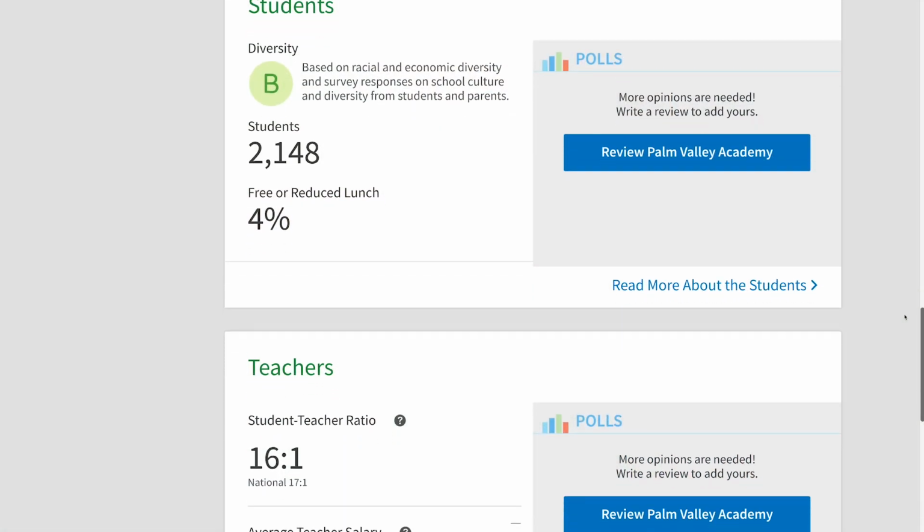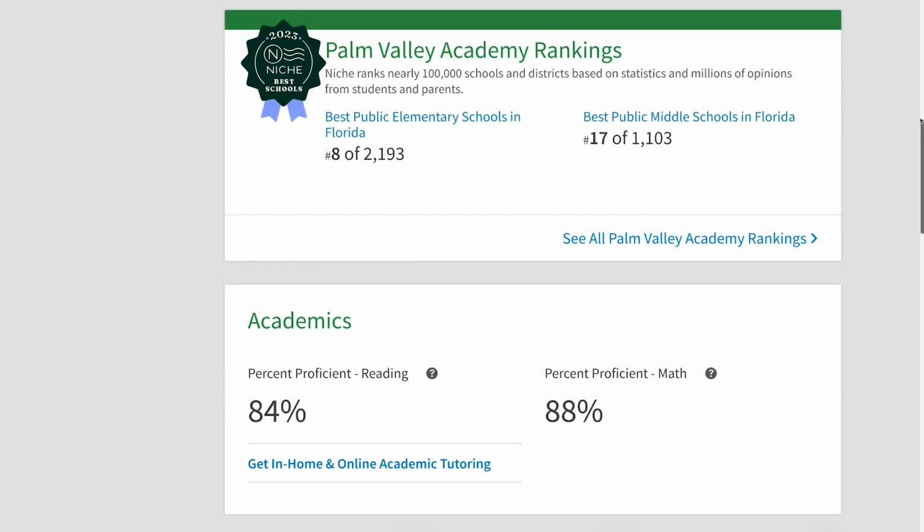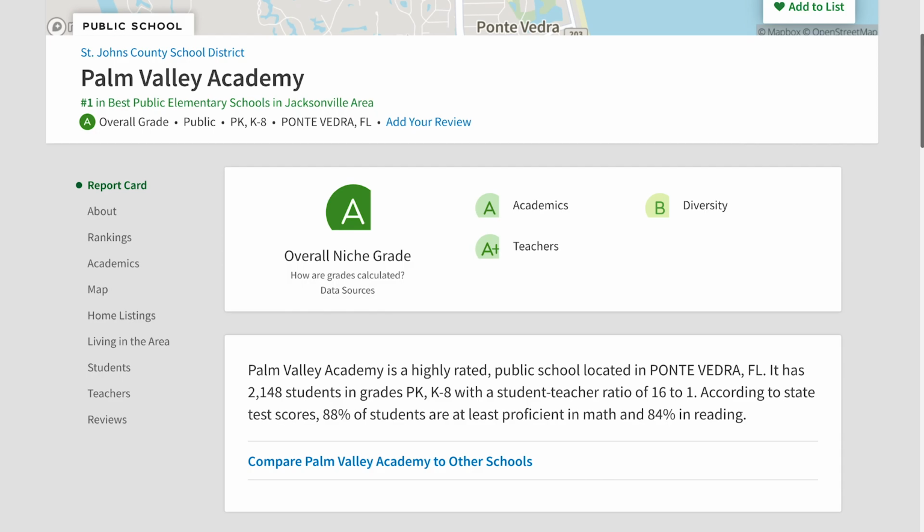Now, I don't think people choose to live in 20 Mile just because of Palm Valley Academy, because it's a well-known fact that most of the public schools in St. Johns County are some of the best public school systems in the state of Florida. But according to niche.com, Palm Valley Academy has 2,146 students. It has a student-to-teacher ratio of 16:1, and niche.com does give it an A rating. As a PTO booster and parent of 2 daughters that attend the school, we're super pleased with our daughter's progress here at Palm Valley Academy, and we just find it to be a bonus of living in 20 Mile.